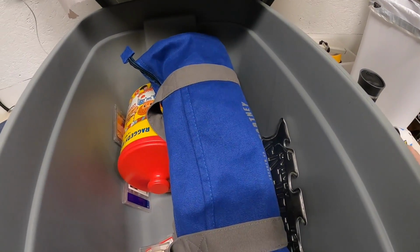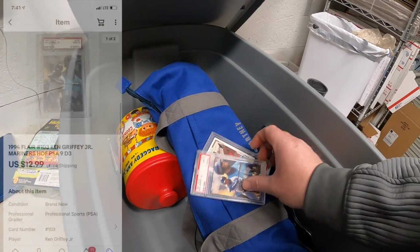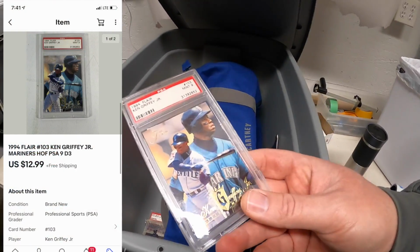Sold a Ken Griffey Jr. card out of here. It's the 1994 Flair right here. This one is PSA graded 9. This sold for $12.99 free shipping. This is going out to a repeat buyer who is a viewer named Adrian. Adrian, thank you for the continued support. Hope you like the card.